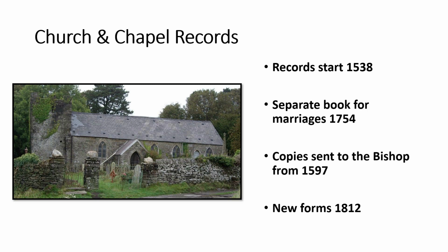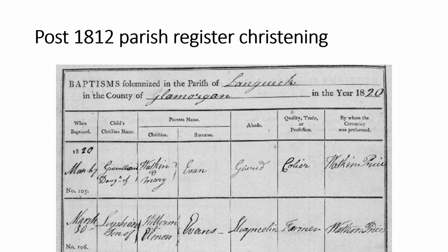And in 1812, they started using a pre-printed form. And this is what you'll see beginning in 1812. It makes it a whole lot easier to read. It does give specific pieces of information that should be filled in. Before 1812, they may give you some of these details, and in other cases, they may only give you the child's given name, and maybe the father's name. And they may not give the abode, and in most cases, they will not identify the father's occupation. So beginning 1812, the records get a whole lot better for the Church of England in some ways.